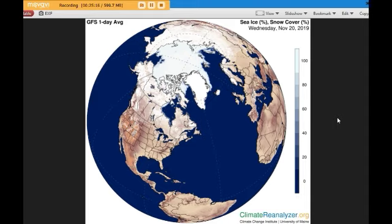I have downloaded the pictures from Climate Reanalyzer every day that they had sea ice data up. There were 3 days that they didn't have sea ice data. Here it is from today, Wednesday, November 20th, and this is where it is right now. And over here on the Bering Strait and Bering Sea, it's not coming back really fast because it's been really warm up there.